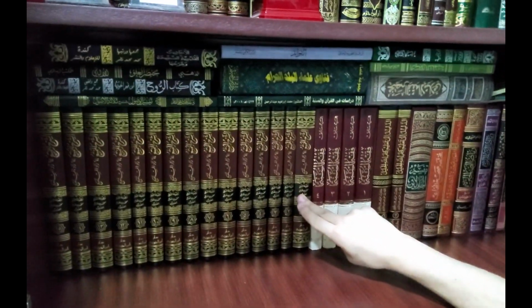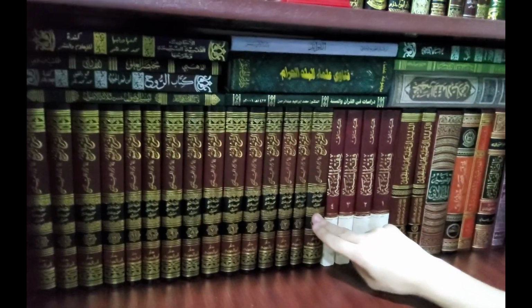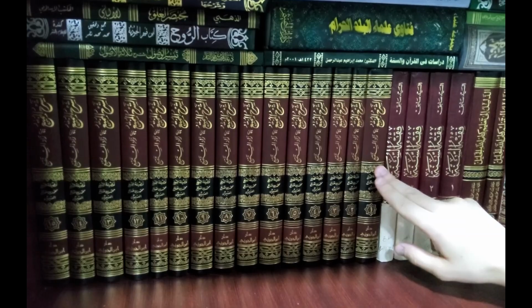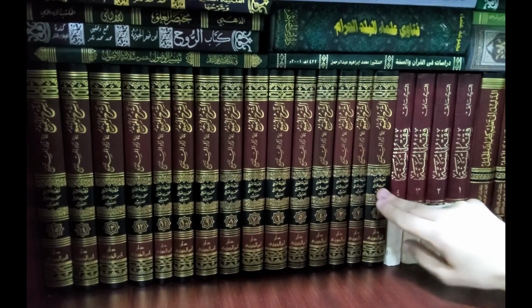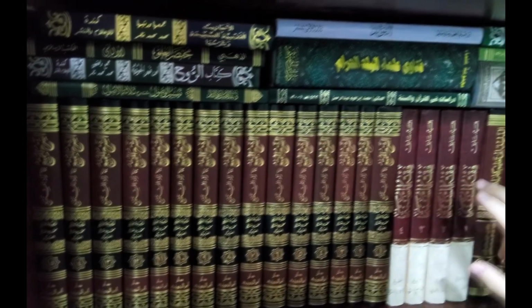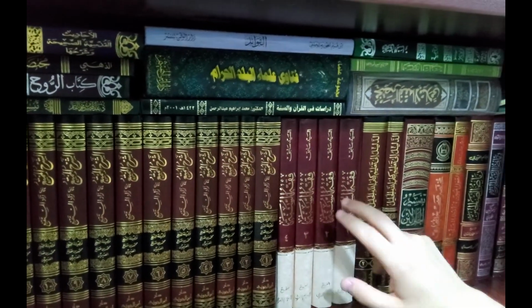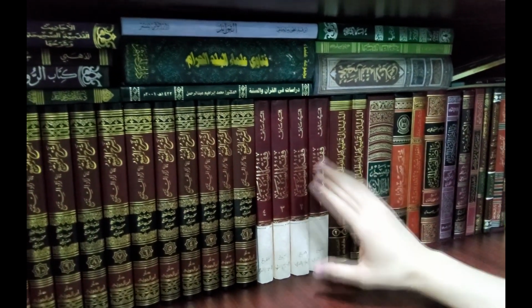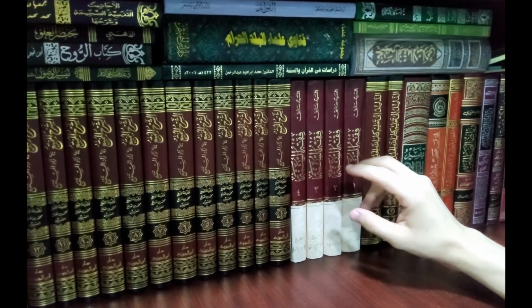الشرح الممتع by Sheikh Muhammad bin Salih Al-Uthaymin رحمه الله. الشرح الممتع في زاد المستقنع. This is also a very, look at this big series of books, mashallah, tabarakallah. Fiqh al-Sunnah, this book has some issues. I have some books that were given to me that have issues, so if you see something that is problematic, don't panic and don't freak out.